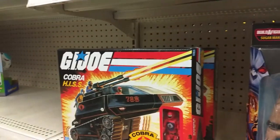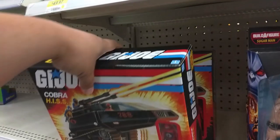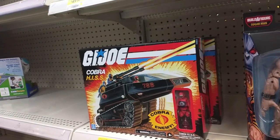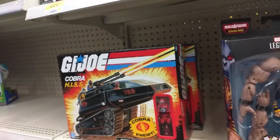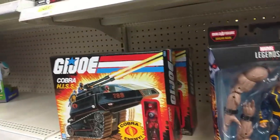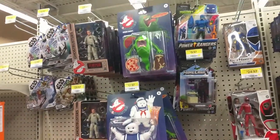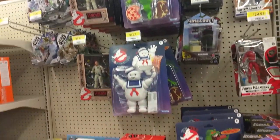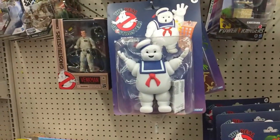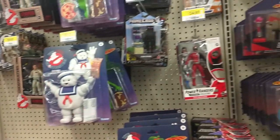Check it out. The G.I. Joe HISS Tank is here. Two of them. I already picked this up the other day, so I don't need it, but if anybody needs it, it's here at the Markham and Steeles location. Good to see this stuff in the wild. Okay. Man, I don't know what warehouse they found, but they just spilled every single Ghostbusters Slimer, Green Ghost, and Stay Puft Marshmallow Man onto all the Walmarts in the area. It's just crazy.